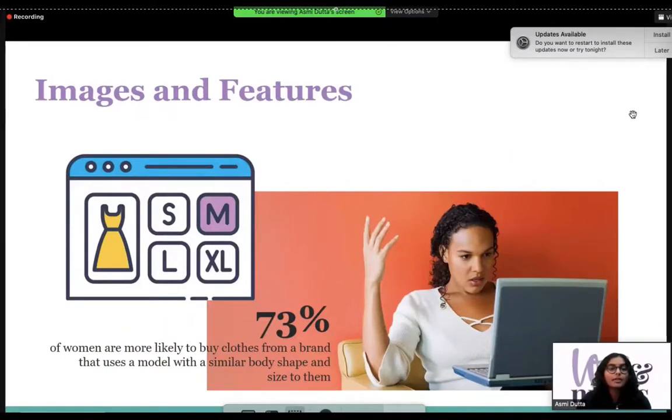Finally, we want to integrate images for products that will reflect the selected size and color. This would empower customers to confidently and accurately select a product due to added transparency. Therefore, this will lead to the growth of the business because of the fact that 73% of women are more likely to buy clothes from a brand that uses a model with a similar body shape and size to them.